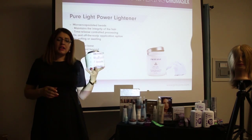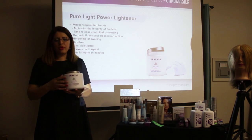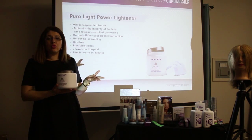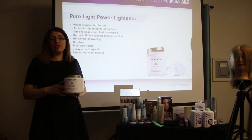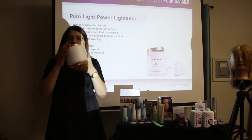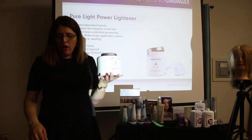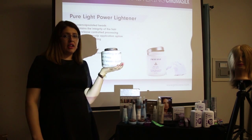My Pure Light Power Liner is micro encapsulated, so I have small little beads inside. They help you to maintain the integrity of the hair. It's time release control processing, blue violet base, so it helps you neutralize that yellow orange while you're lifting the hair. So at the same time that you're lifting, you're neutralizing those unwanted tones. No puffing. And another really good thing is the same one is on and off scalp. The only thing you will have to do is change the developer, but the same one will work for on and off the scalp. And you can get up to 7 levels of lift and beyond.